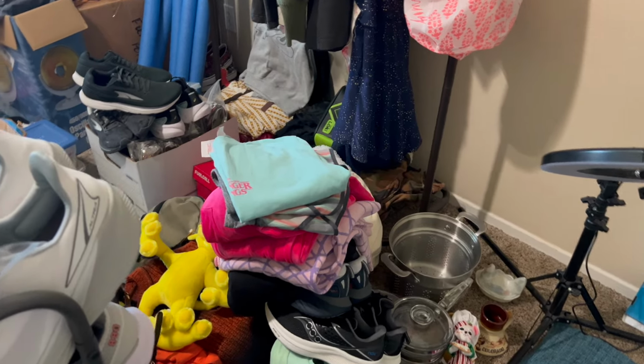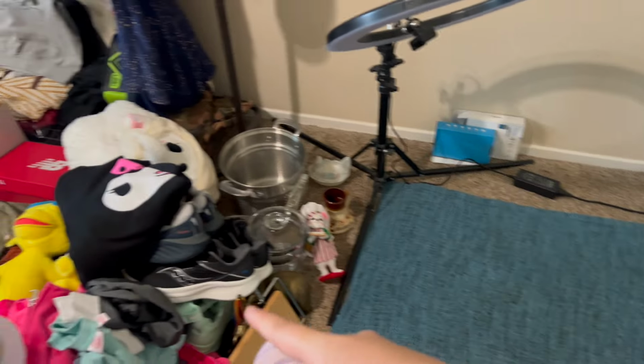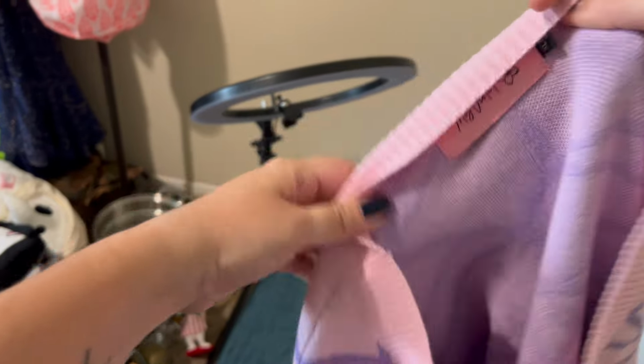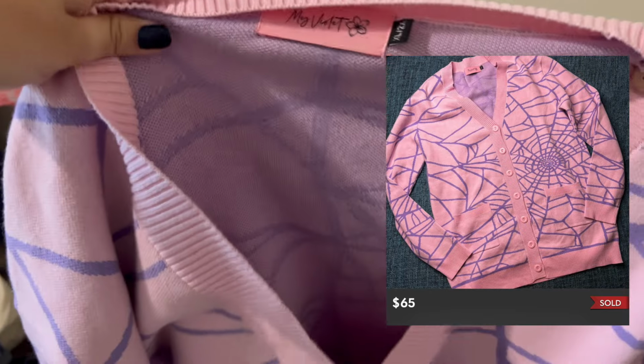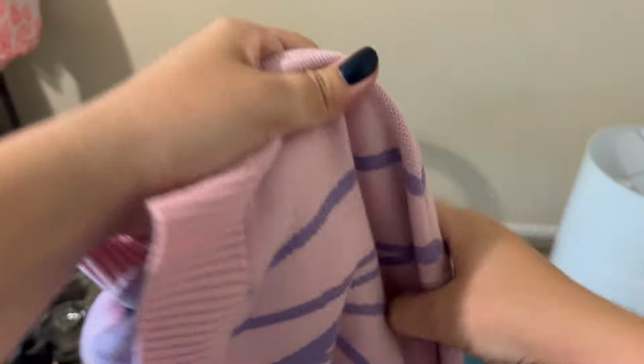All right, guys, I have two items that sold that I wanted to show you real quick. This one sold very fast. I just finished photographing it and got it listed, so it sold within like 24 hours, which is why I wanted to show it to you guys. It sold for my full asking price of $65 on Poshmark. This is the brand My Violet. It is an extra large up to a 2X. It's a cotton candy cobweb cardigan, I think is what they call it. But yeah, listed this, sold very quickly for my full asking price, $65.